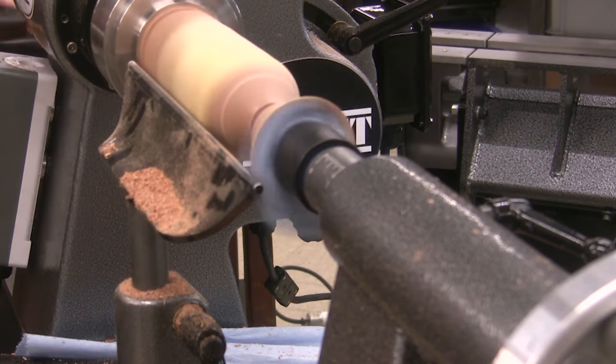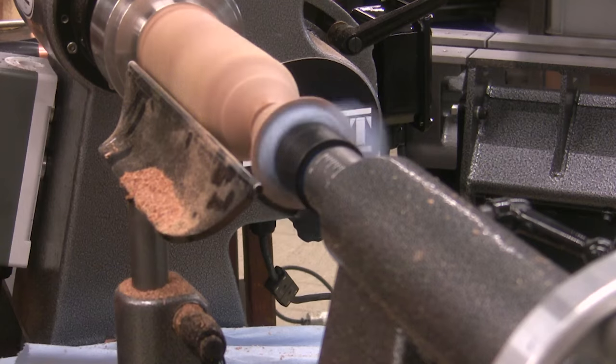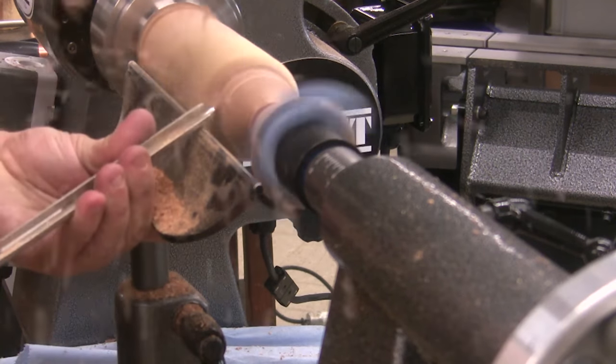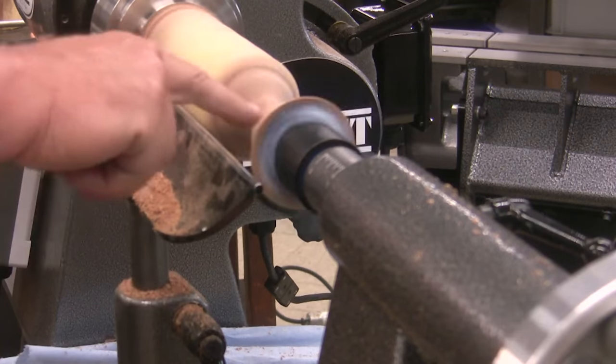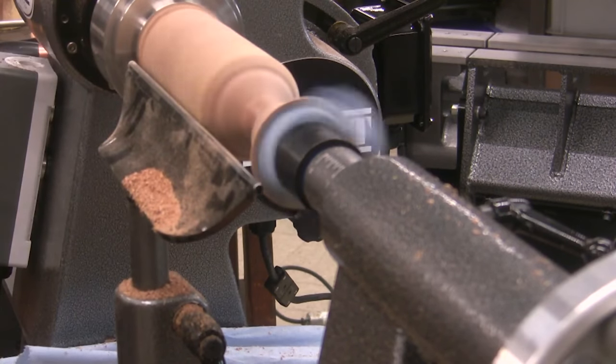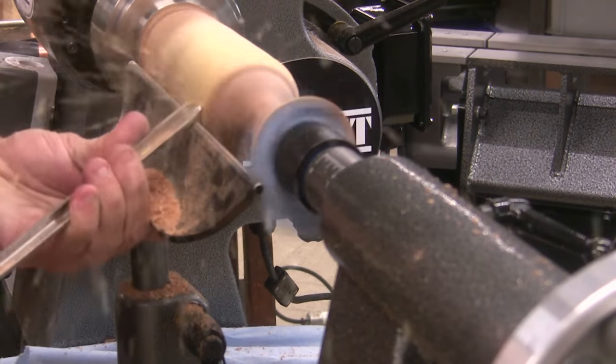So let's go bigger gouge now. Let's get some of this timber gone. Remember, even though this is fairly delicate up here, the pressure's been taken on the chuck side, so we can take a big cut.